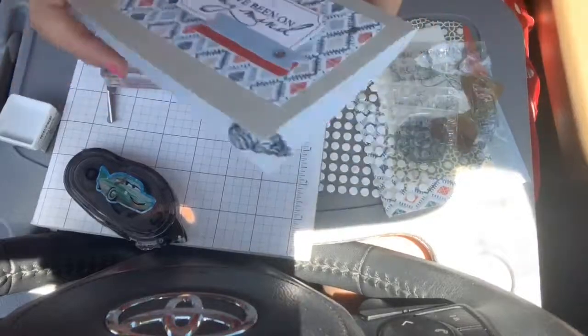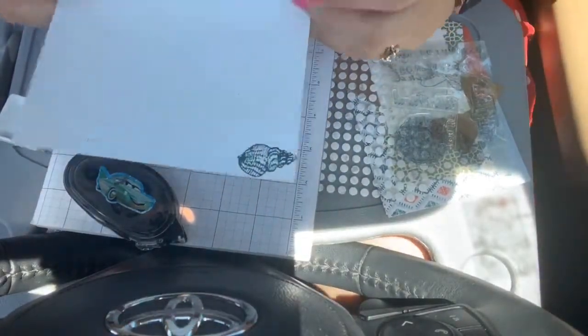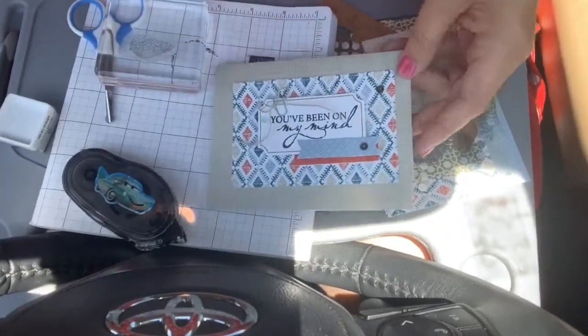So I did do my inside so I wouldn't have any naked innards. Naked innards. So I just do a little shell in there. And then there's that one. How cute is that?